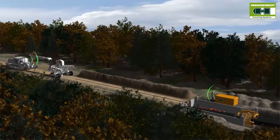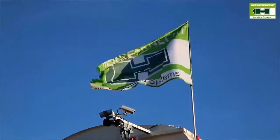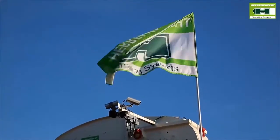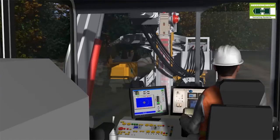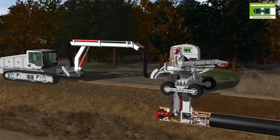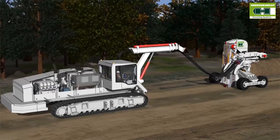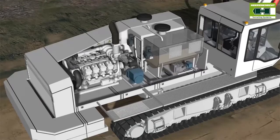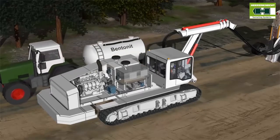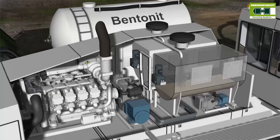The monitoring and control of all components is handled directly from the operating vehicle. Cameras on the tunneling unit and in the launch pit allow the machine operator constant visual control of the current situation. Via an extendable boom, the vehicle supplies the tunneling unit with the necessary power and with bentonite for lubrication of the annular gap. It also contains an interim storage facility for the bentonite. The bentonite storage is continuously refilled during tunneling by means of a transfer vehicle. This means operations can continue without interruptions.